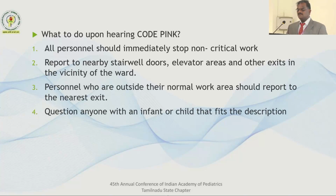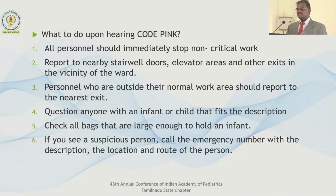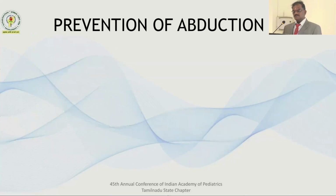Question anyone with an infant or child that fits the description. Check all bags large enough to hold an infant. If you see a suspicious person, call the emergency number with the description, the location and the route of the person. So how do we prevent abduction?